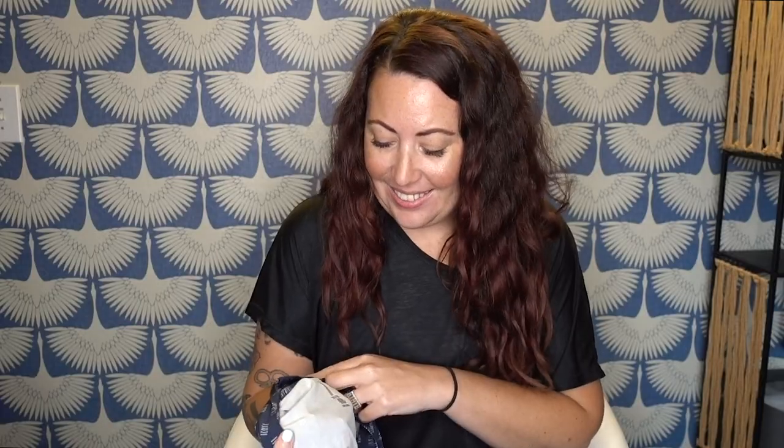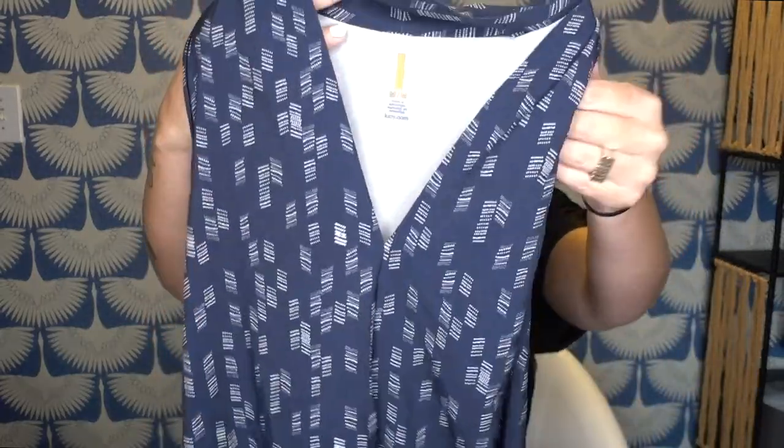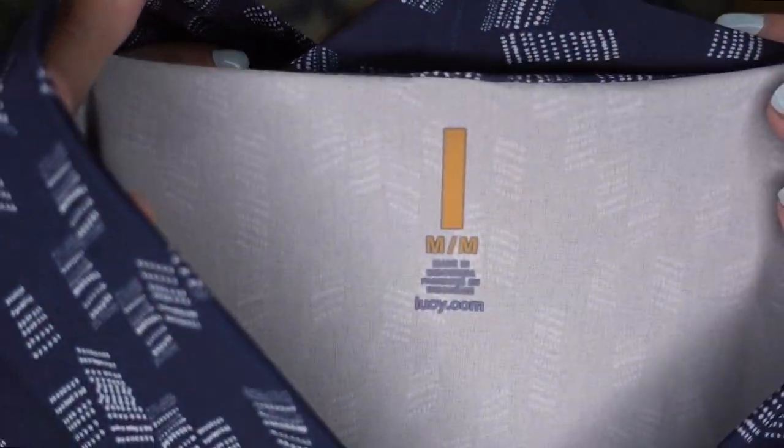Okay. This is a Lucy brand, very, very lightweight tank top. I like the print, it's very cute. I don't know. I know that I'll make more money on Poshmark, but I have so much stuff. I can't list everything on Poshmark. So I'm gonna send it to ThredUp. That's the best place for me right now.